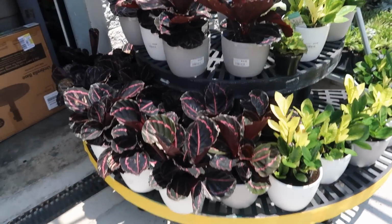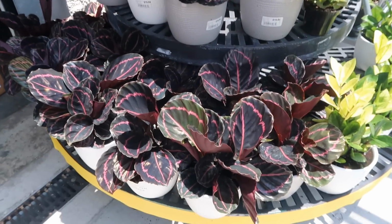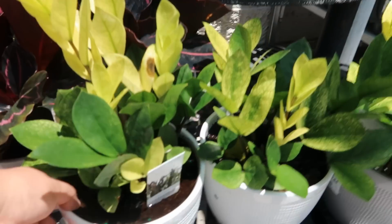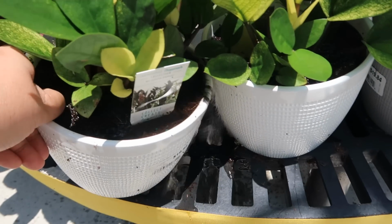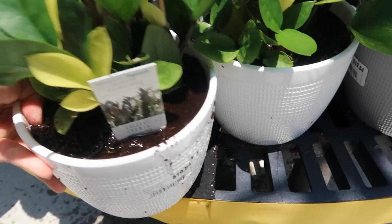Now out here they had some more trending tropicals. They had the Calathea rosea picta, beautiful vibrant color on those, and then they had the chameleon ZZs, and I noticed right away that all of these were way overwatered. Water was just pooling in them.